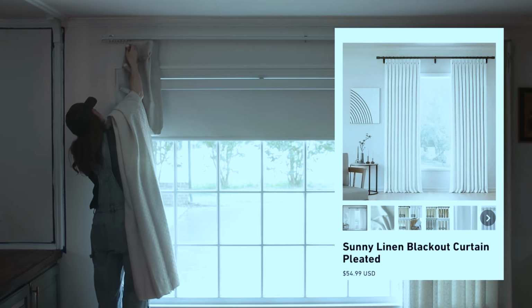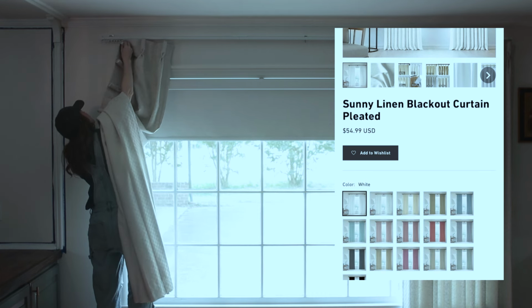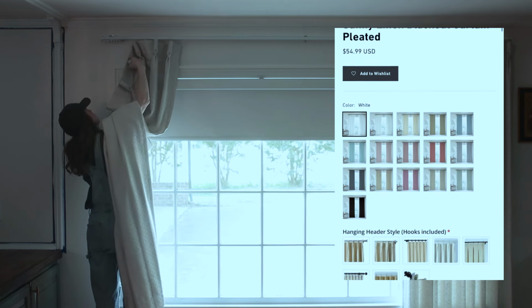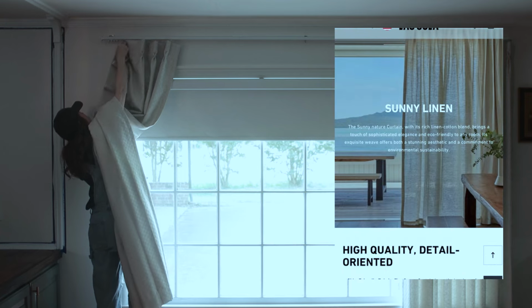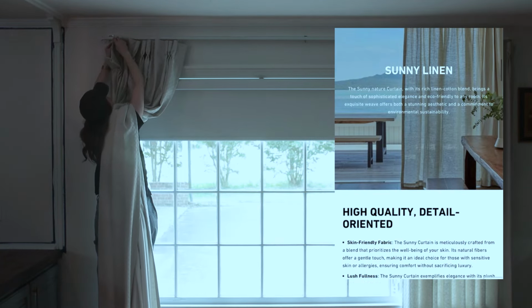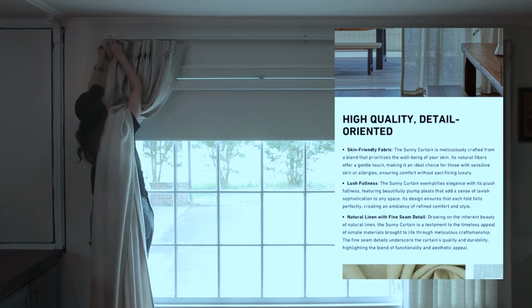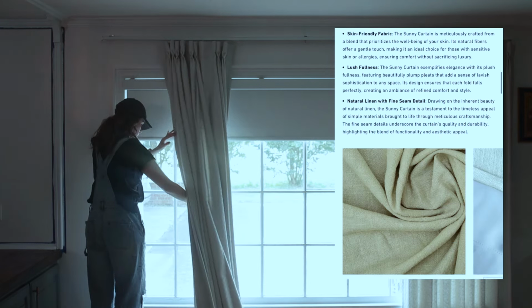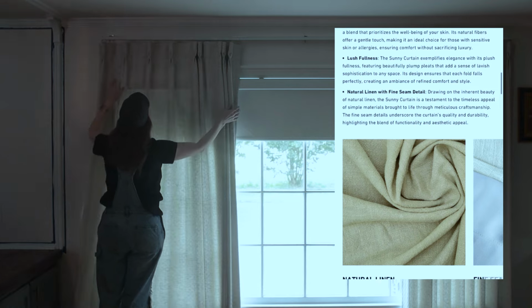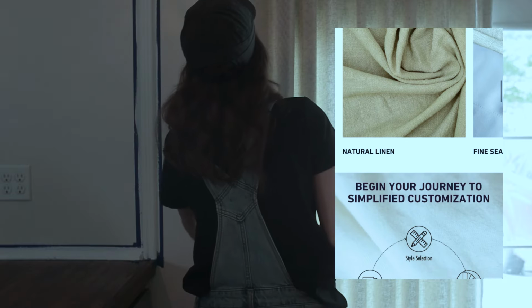The curtains I chose are the pleated linen blackout curtains in the color cream, and for the pleat, I chose the goblet style header. To me, nothing looks more polished than a pleated curtain. The details on this fabric is so luxurious. I love the checkerboard detail to the fabric, and the liner is thick and made of high quality fabric. I also chose to have the curtains trained to keep their shape by opting for the body memory shape so the folds stay in place.